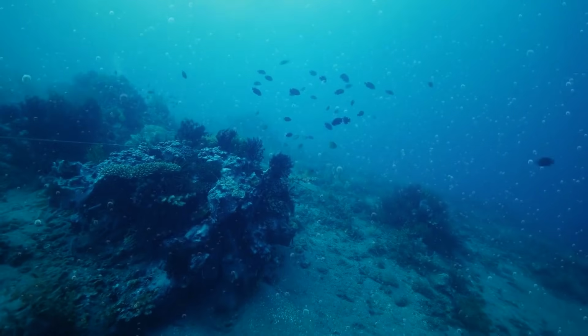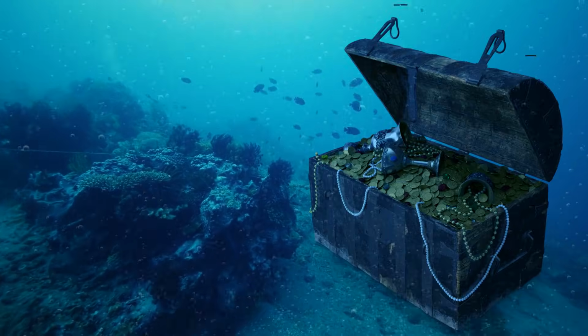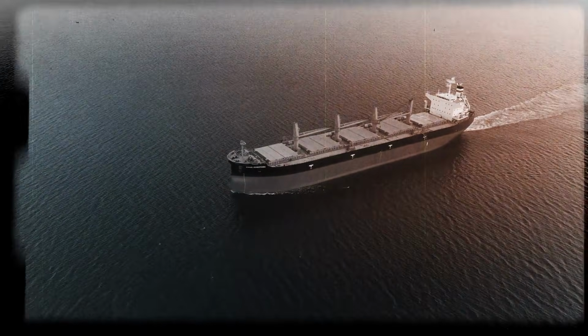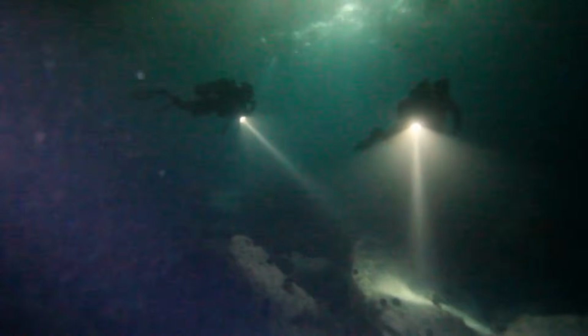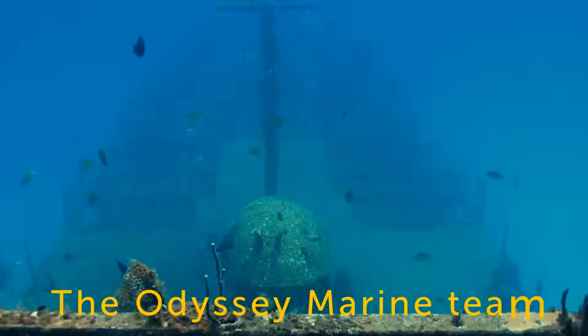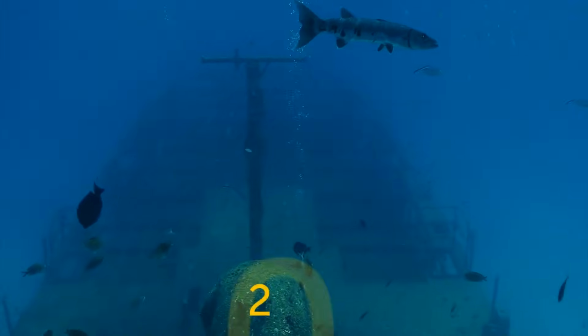Want to see something more valuable, like treasure? A British cargo ship was carrying a heavy load of silver ingots, but the vessel sank. Treasure seekers knew there was silver on the ship. Since the 1940s, they've been looking for it. The Odyssey Marine team got lucky. They made the discovery in 2011.